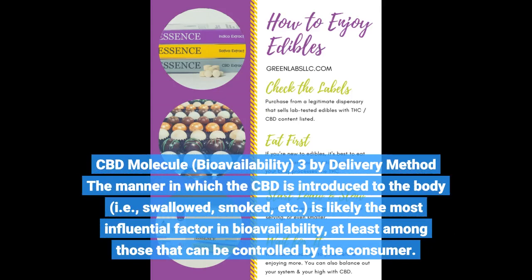CBD molecule bioavailability. Three: by delivery method. The manner in which the CBD is introduced to the body, i.e., swallowed, smoked, etc., is likely the most influential factor in bioavailability, at least among those that can be controlled by the consumer.